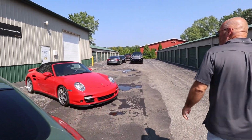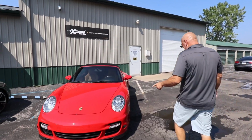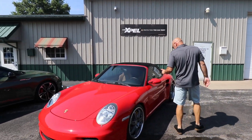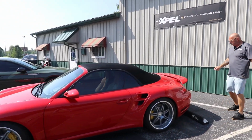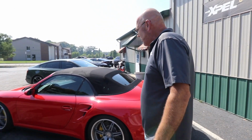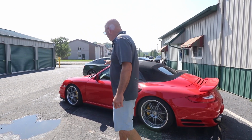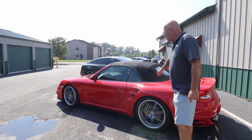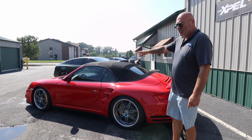Then over here, this is a Porsche that we did last year, the green one we just did. This is the same owner. So we fully wrapped this one, it's just in for a maintenance. But this is the 911 Turbo. The year does not strike me at the moment. But anyway, fully wrapped on this car here, just in for its maintenance wash and a once over check, and he's having us do a few other things.